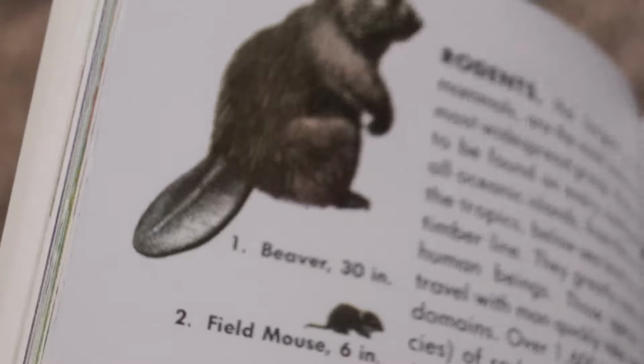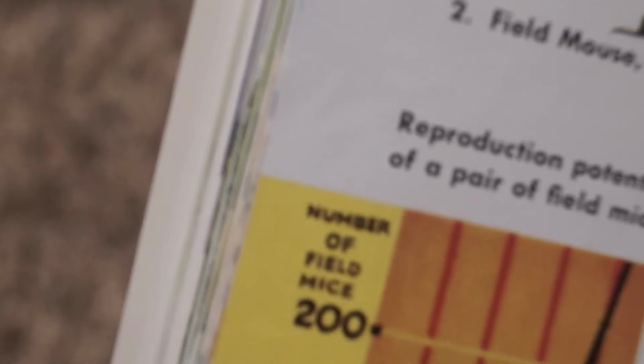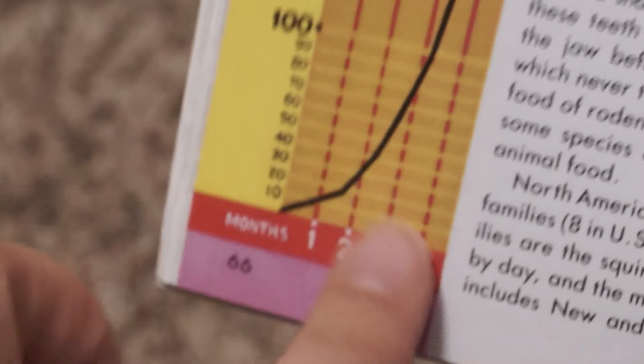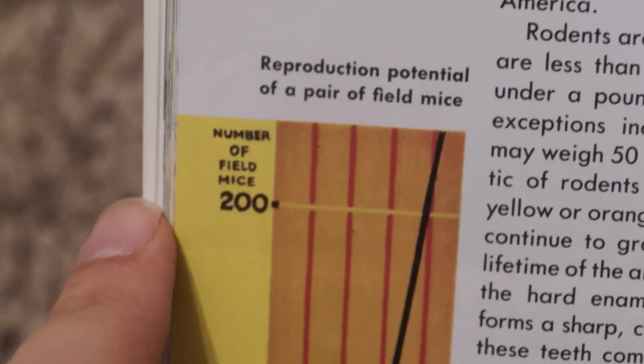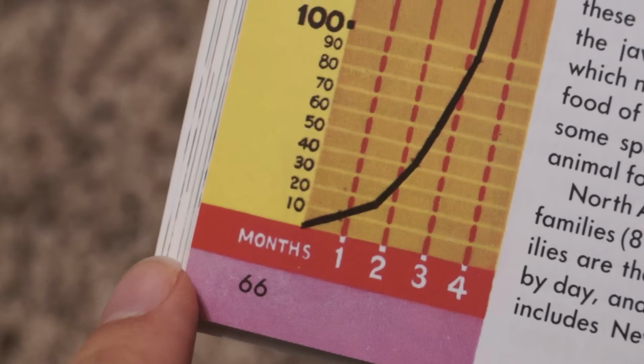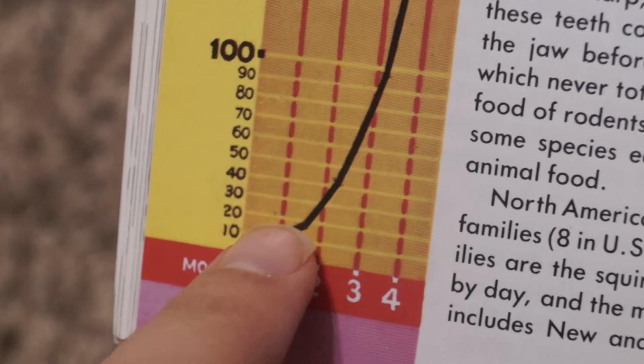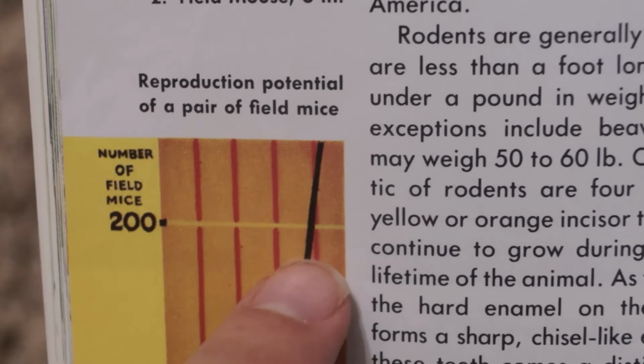It's a beaver. Here we go. Reproduction potential of a pair of field mice. Oh, wow. Number of field mice, 200. This all comes from one pair, right? Is this the number of months? Oh, number of mice. And this is, yeah, 1 month. By 4 months, there's 200. Oh, my lord.